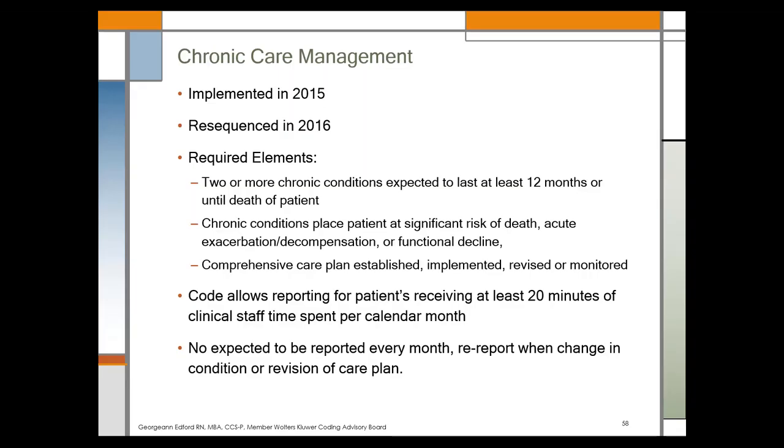The thing that is interesting about it is that it's a code that can be reported for the patients receiving this. It's clinical staff time. So for those clinics that are provider-based, on the OPPS, it addresses this service being performed by the facility side or the hospital-employed clinical staff. So that was the change in that.